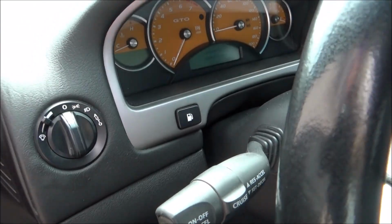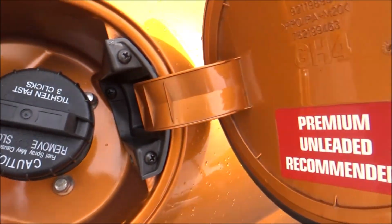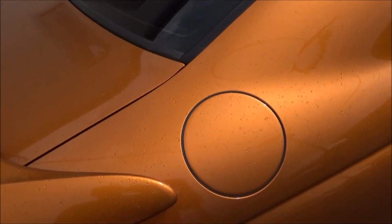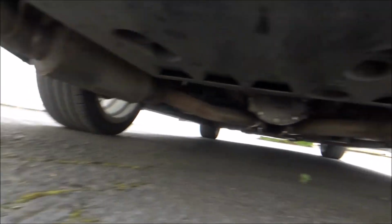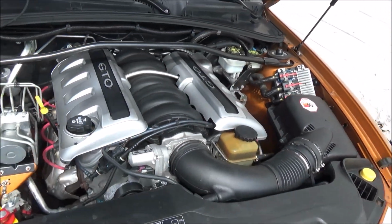Running on recommended premium unleaded with an 18-gallon fuel tank, updated EPA estimates are 15 mpg in the city and 23 mpg on the highway for GTOs with the 6-speed manual. It has a McPherson strut front suspension and a multi-link rear suspension. Stopping the car are 4-wheel performance disc brakes. Curb weight is roughly 3,700 pounds, give or take.